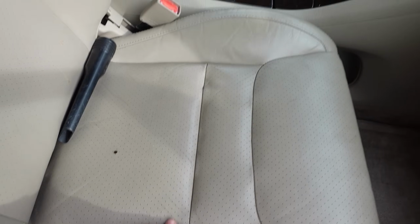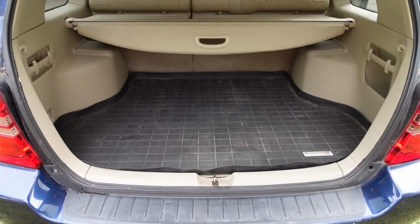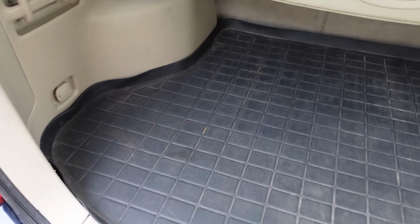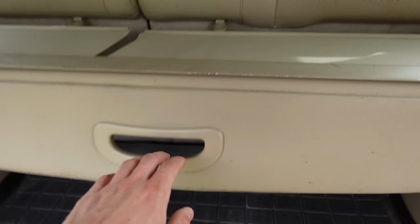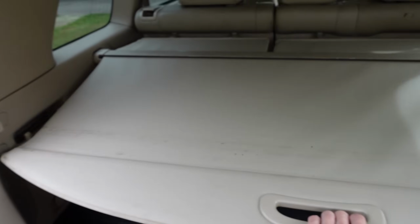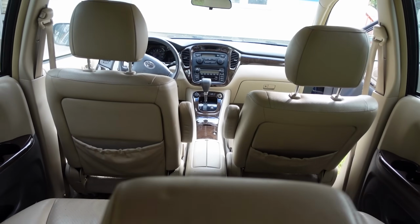And I still gotta put the seat covers on, but I'm gonna wait for that. And the rear is looking very good. Even got the cargo hider cleaned up a bit. Still a little dirty, just stained. Most of this car, the stuff that I couldn't get out is simply just stained.